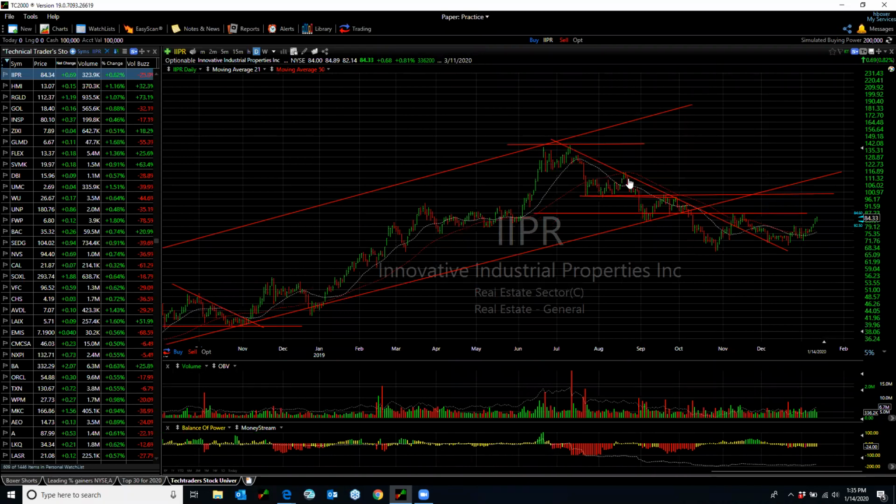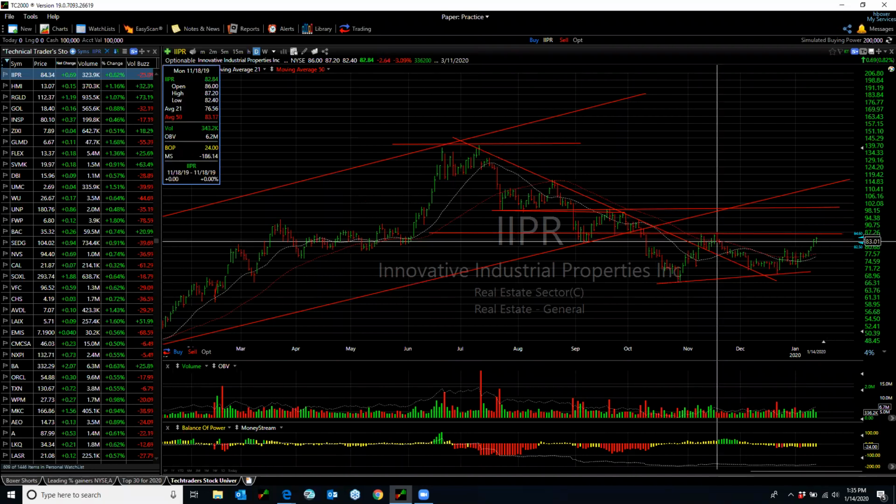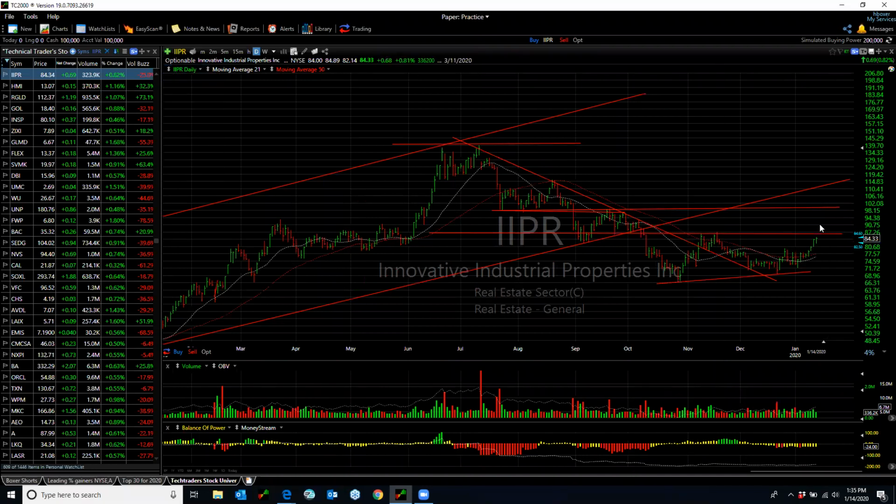Came down, bounced, formed the bear flag, came down, bounced, had a 1, 2, 3, 4, 5 Elliott wave, moved down. Rallied to resistance, double top, and pulled back and made a higher low. So for me, it's a nice setup for a breakout, but I want to wait for the confirmation, and I want to see the stock get over 87.75 with volume. My target's in that 98 and 115. Then we'll see where we go from there.